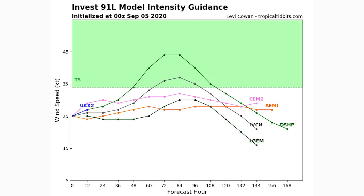All right, now what we're going to do is we're going to move on and we're going to take a look at the shear, then the dry air, and then we're going to close out the video.